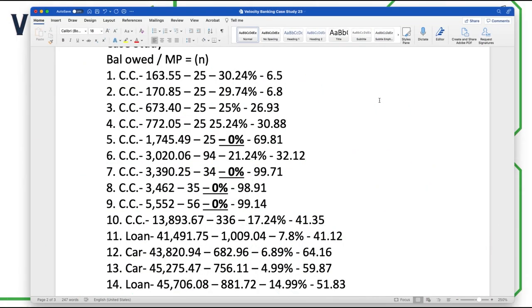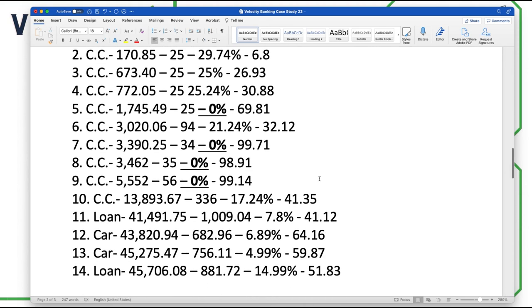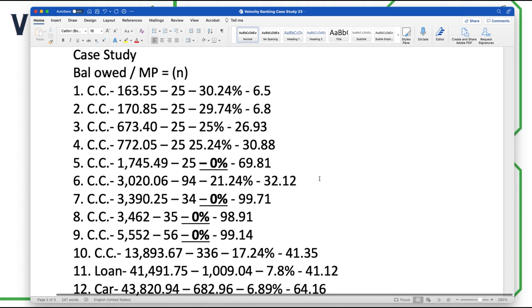Okay, what I wanna do now is share my screen, and I'm gonna take you to the different debts that we're looking at, okay? So we've got 14 debts that we're looking at that this client wants to eliminate in their finances. This is what they want to eliminate. So outside of these 14 debts, the rest is mortgage debts, right? All mortgage loans. We're not even touching those.